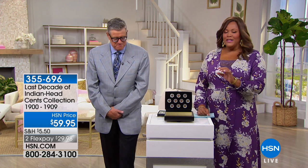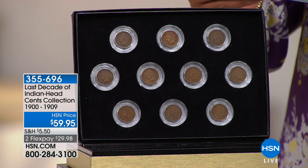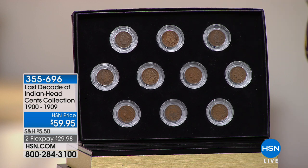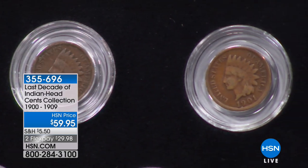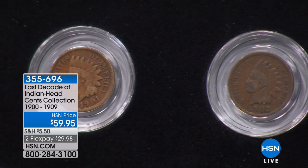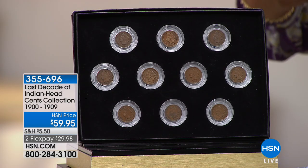I'm doing great. I'm very excited about the first item that we have for you. If you love the Indian head cents collection, we have for you the 1900 to 1909 collection. It's $59.95 and it's two flexible payments of $29.98. And this is a really great value, because one of the coins in the set, and I'll let Mike tell you, is almost the cost of the set. So if you can talk about that, that makes it so special, the rarity and also just this incredible value.